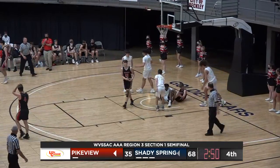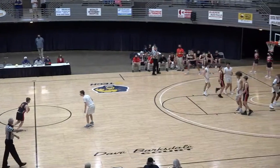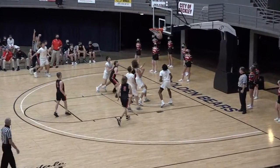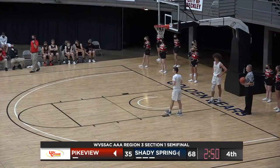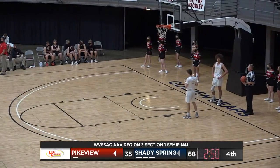Down low, they'll call the offensive foul on Cameron Lawson. And you look at the Shady bench. Every single kid clapping. Now, right there, there's something to build on when you're up by this many points and you take a charge. And that's a young freshman taking that charge, so he's learning to play the game the right way.